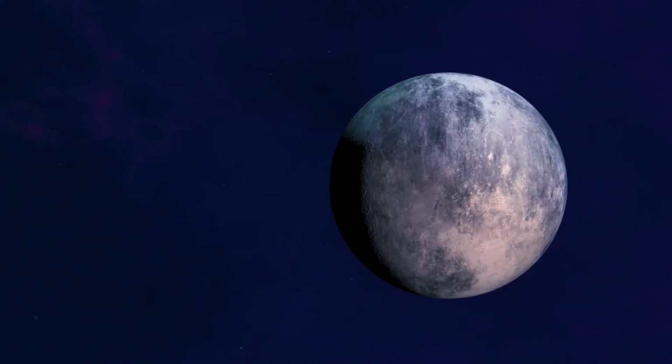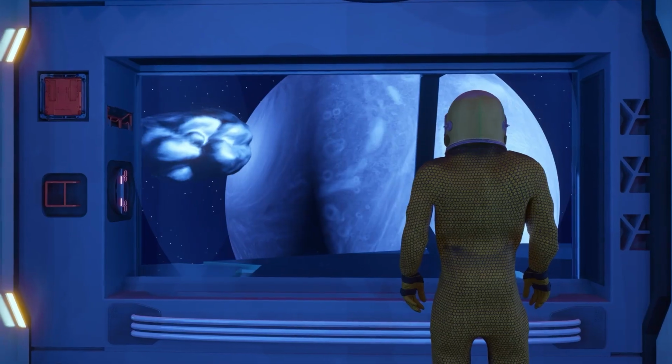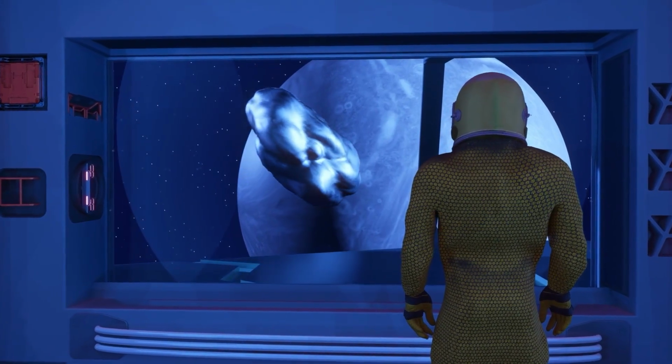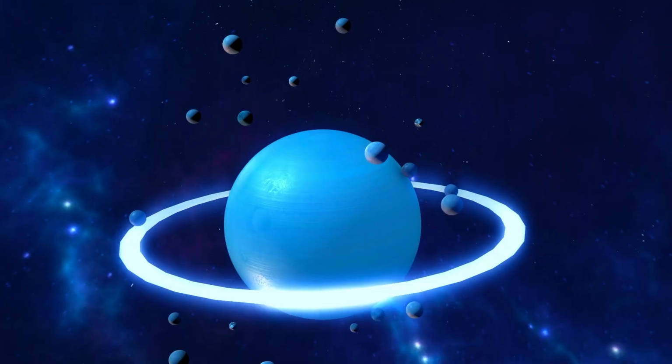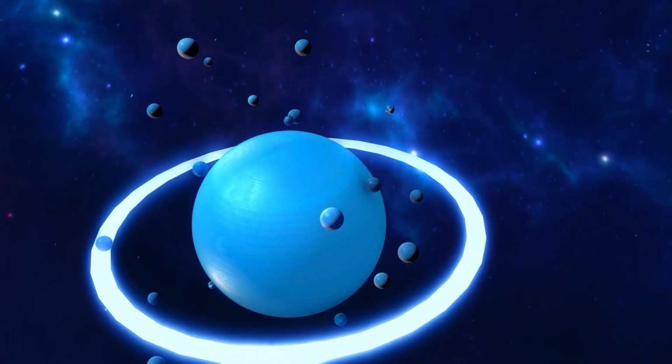The inner moons are half ice and half rock, but we don't know much about the outer ones. NASA thinks they might just be asteroids that got caught up in Uranus's gravitational pull. Either way, Uranus and its moon squad are definitely out of this world.